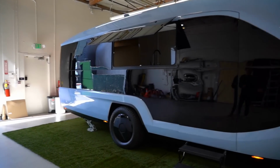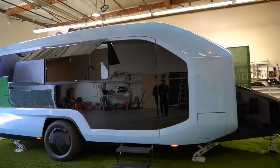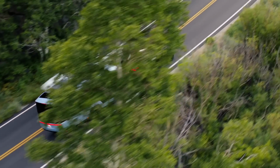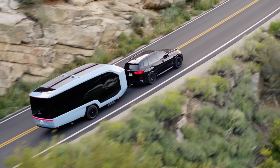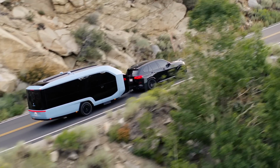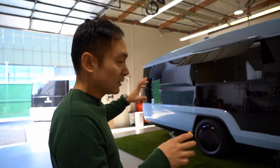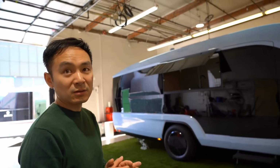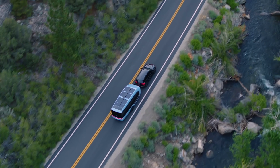Aero is great for many things. When you're towing, a huge part of your gas mileage is actually dictated by the aero performance of the vehicle. In fact, this is so aerodynamic, it's about 3 times as aerodynamic as a traditional RV. Wow. That is going to improve your gas mileage dramatically.